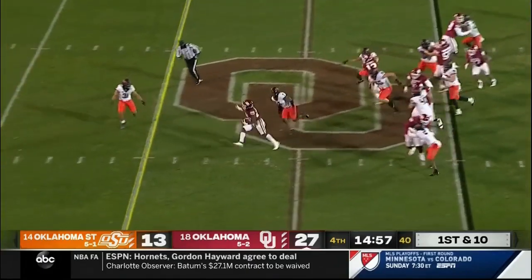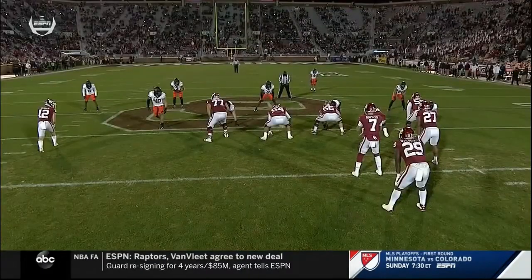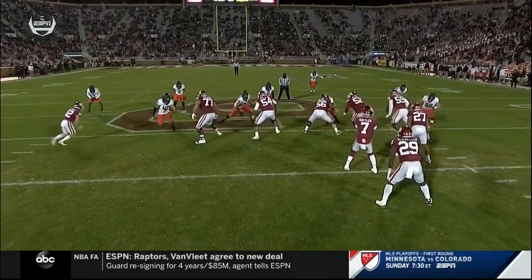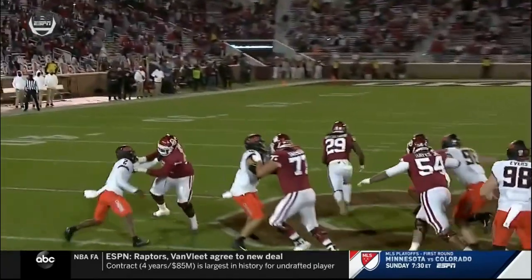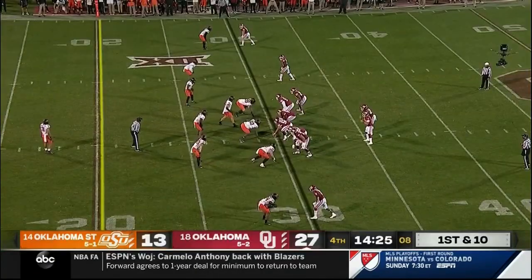Stevenson in the clear, makes the cut, and he'll be dragged. Robinson on a counter play, lead around, and he does a nice job. Boy, the left side, really, the offensive line as well. Hayes, they create a nice hole. I love how the offensive linemen turn their backs to the hole. And approaching 100 yards.